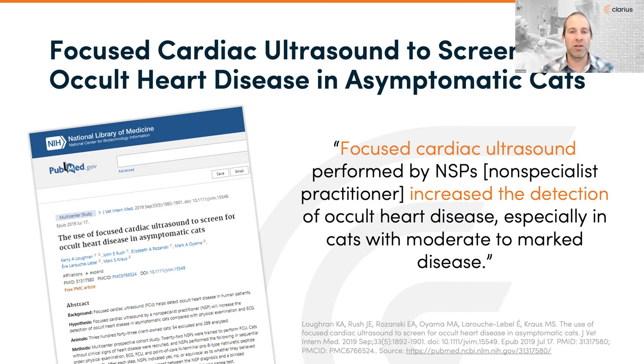So once there was moderate or severe cardiac disease, these non-specialist practitioners were basically operating on par with a specialist with a very focused exam to diagnose occult heart disease.